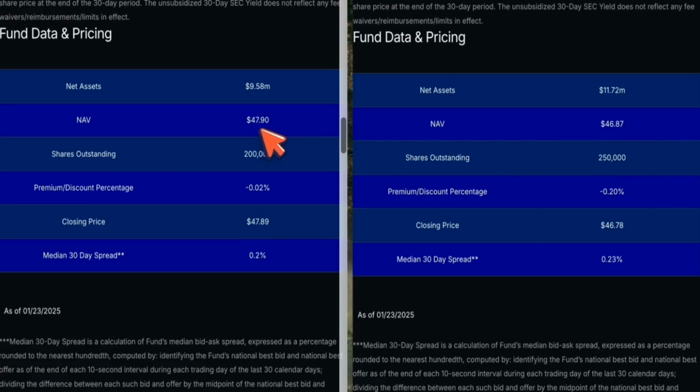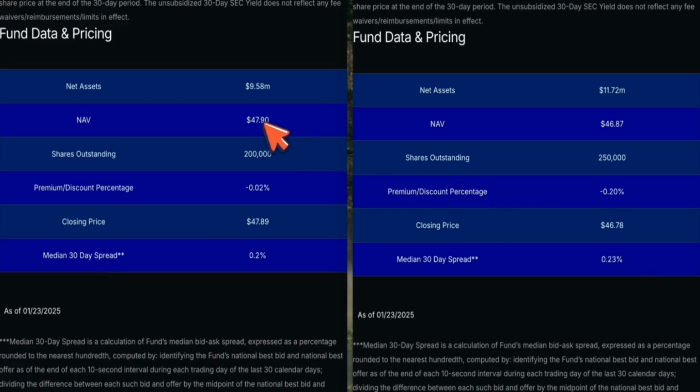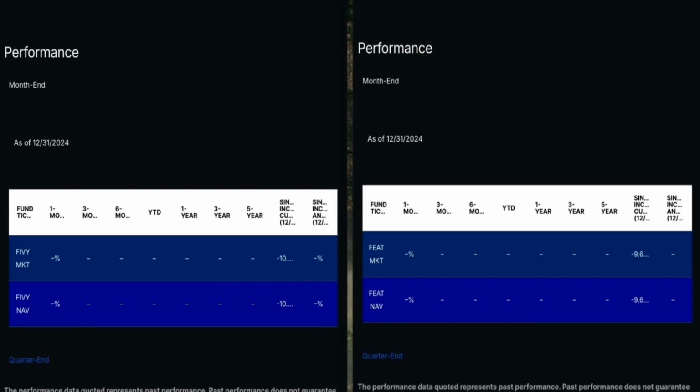NAV for this one is 47.90, and NAV on this one is 46.87. When it comes to closing price, this closed at 47.89, and this closed at 46.78. Remember, this one came out at about $50, and this one at almost 50 but not quite, about 49-ish. That means they are both a little lower than the price they started with, and that gives us performance. Performance for FIVY right now is -10, and for this one it is -9.6. FEAT has performed better.